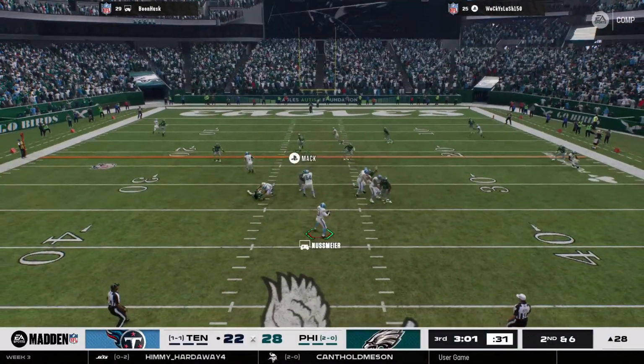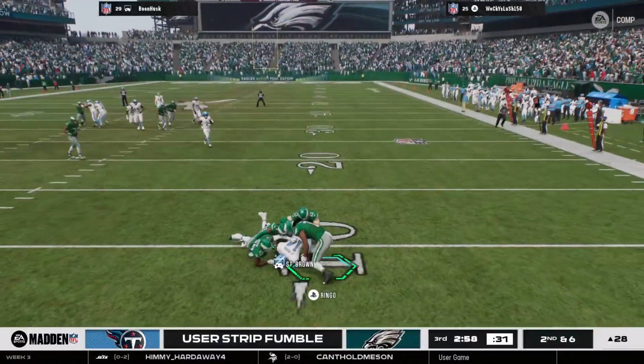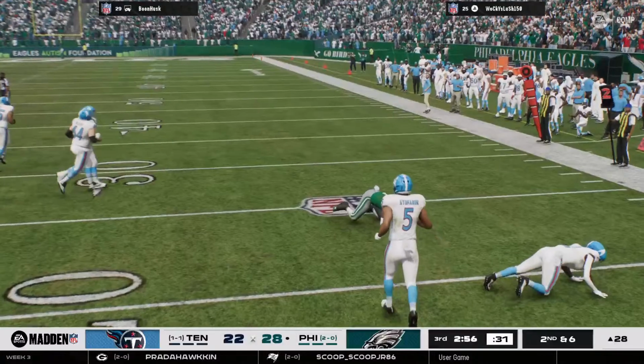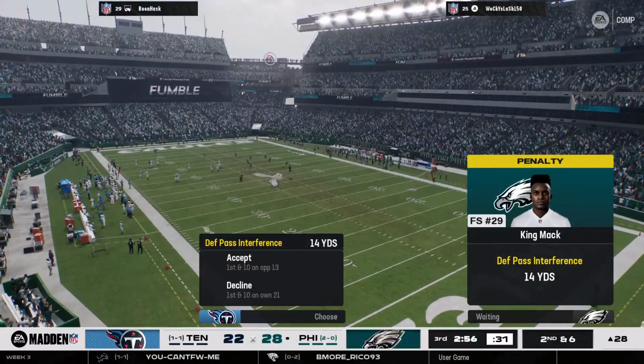Back to throw. The Eagles' 28-yard line. Now, loose football. The ball comes out, and it's picked up by the Eagles. And he's going to return it to the 21-yard line.